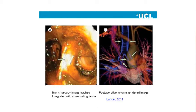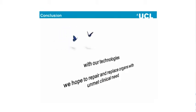And this is just showing that patient. So yes, we got our butterfly from the material we developed. We are trying to develop organs for unmet clinical needs, where either nothing is there, or what is there is not good enough.